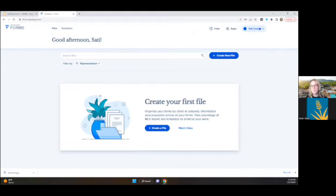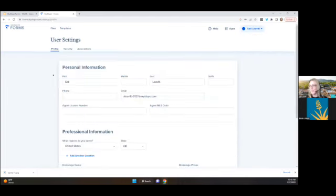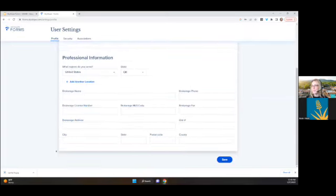So your username drop down is always where you want to go in order to set up your user profile. So the first time you log in, go to your user profile. You don't want to forget that, okay? And then you'll go ahead and add your personal information. Why do you think we care about personal information here? And your managing brokerage information. Any guesses? If you're thinking this information will auto-populate within your forms, you're absolutely correct.